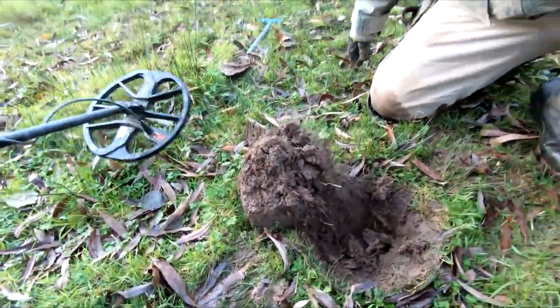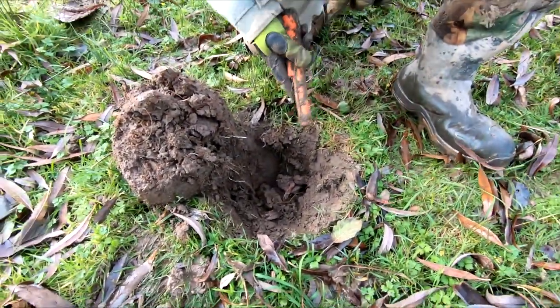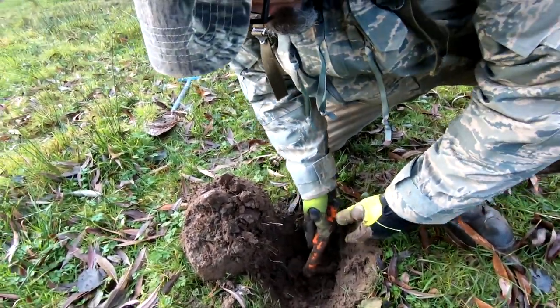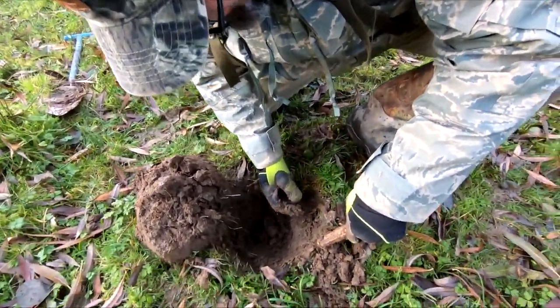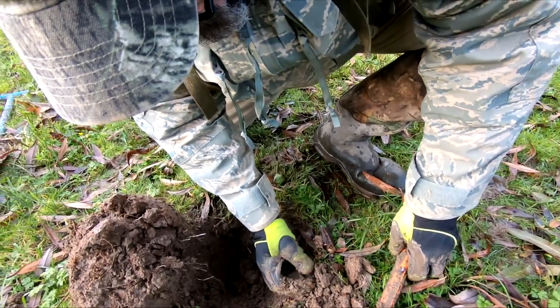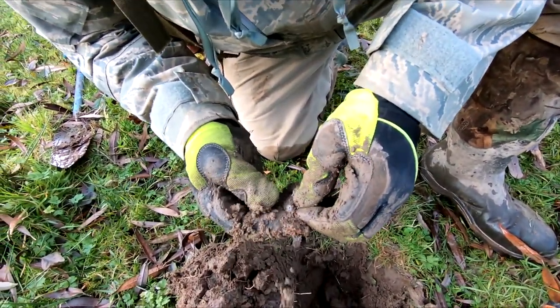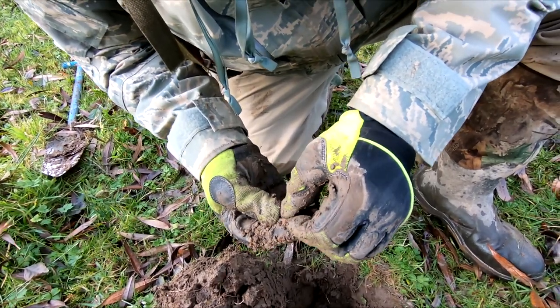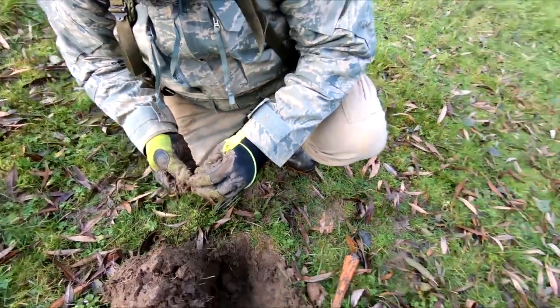Plug. Still in the hole. Still in the hole. I got a good signal here. I gave it to Pete. Let's see if it's gonna be a... There it is. No, it's a button. What is that? It was a good signal. Oh, it's a Tombac button. Yeah. That's a nice button, though. Yes, it is. Thank you very much. Not a silver, but it's a good one.